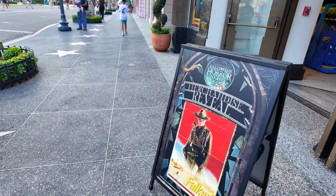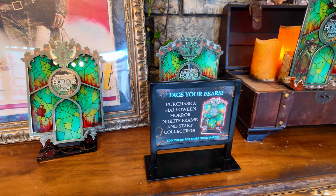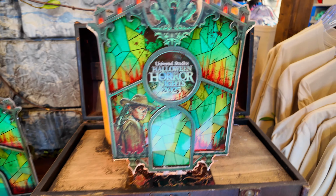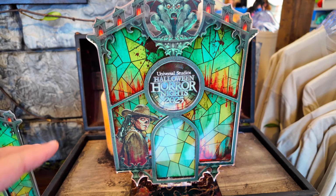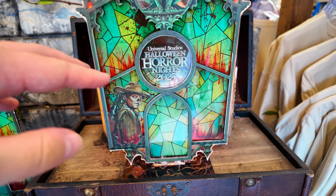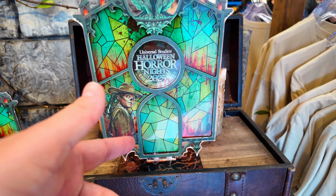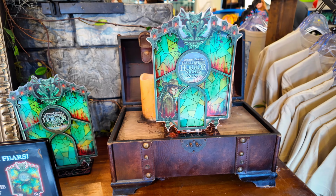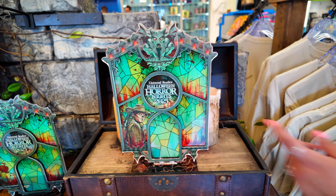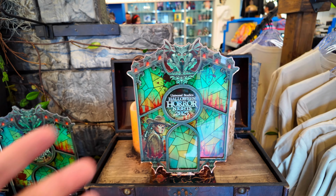So it looks like we have the merchandise reveal, A-frame sign out, Fallout. That was the first house announced. One of the new things for Horror Nights this year is a stained glass collectible thing that you can get. I believe the frame is $25, and each piece that comes out is like $8, and I think it's going to be all the IP houses plus the icon. The icon will probably go in the middle, then the other 3 IPs that they're going to announce. Obviously we're going to get a Terrifier house, I'm sure. I don't know what the other 2 will be. Five Nights at Freddy's, Terrifier, and maybe WWE would be an IP?